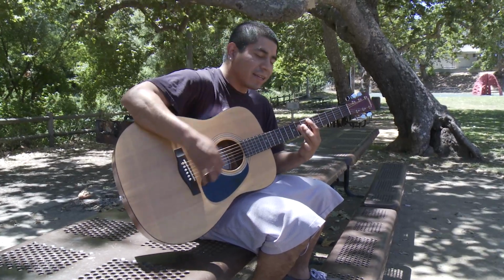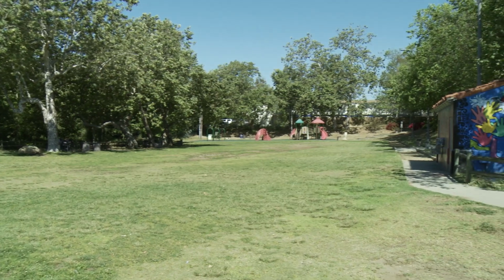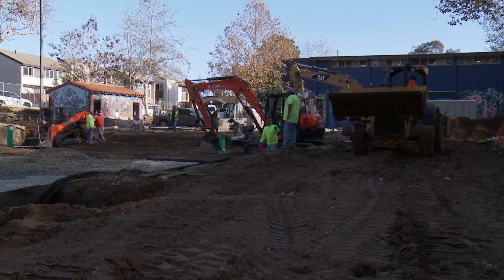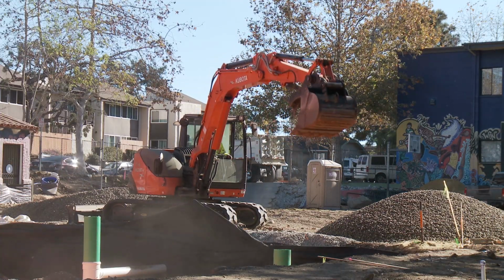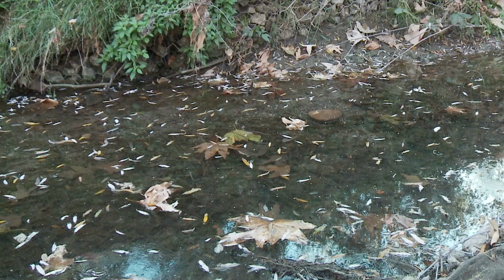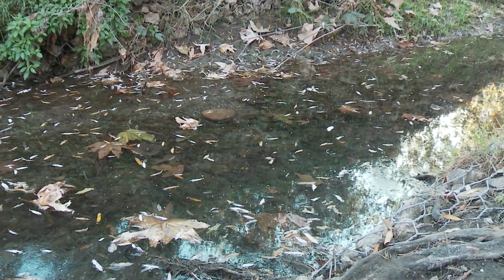The park and sports field will also be renovated as part of the project. Because so much of the grassy area needs to be excavated, it's giving us the opportunity to actually improve that space as well. So we'll actually have a level playing field, which is something that this park's lacked for a while. It's been slightly slanted toward the creek. Stormwater treatment infrastructure was installed under the brand new field, and it's designed to filter stormwater before it enters Old Mission Creek and eventually into the ocean.